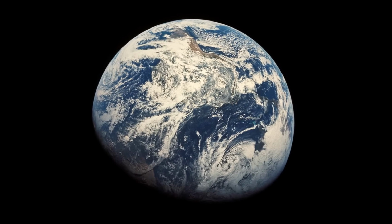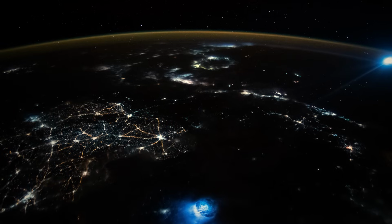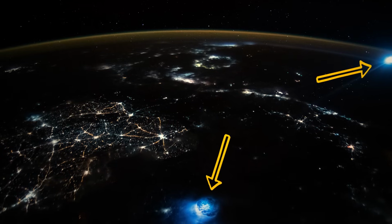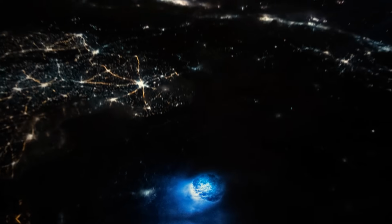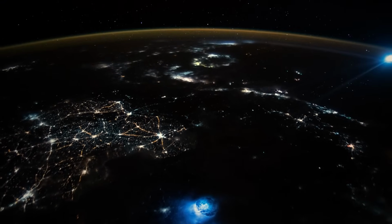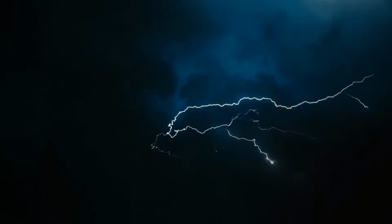Have you ever seen pictures of Earth taken from space? They're amazing. But have you seen the one with 2 blue blobs of light? The first blob of light you see here is a large lightning strike in the Gulf of Thailand. It's rare to see lightning from space because of all the clouds, but this one was so huge it lit up the clouds around it like some kind of a brilliant ring. How cool is that?